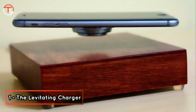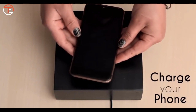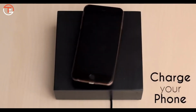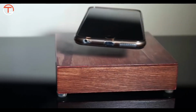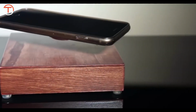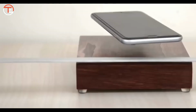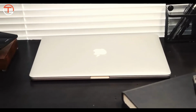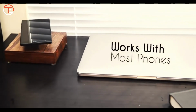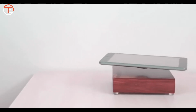Number 1. The Levitating Charger. We talked about a wireless charger earlier in the video, but this one deserves special attention because it charges your phone wirelessly and looks cool while doing it. The device allows your phone to float and rotate while it is charging wirelessly. This is so cool that one would think it is sorcery. It's not though. The device only makes use of a special ultra-slim case and a magnet to create the levitation effect. And as a topping, the device stops charging once the phone is full, but your phone can stay floating till you come and pick it up.